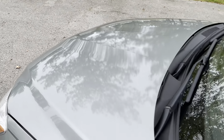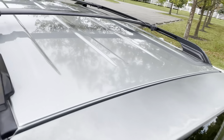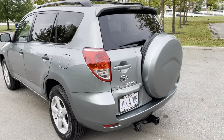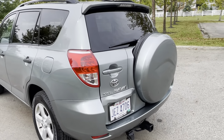It's a little bit cloudy today, but you can see the color. There's the roof rack and crossbars. Real good shape up there. This spoiler piece on the back is a little bit sun faded up there because it's plastic, but this is really a nice little SUV. There's no rust anywhere on it.